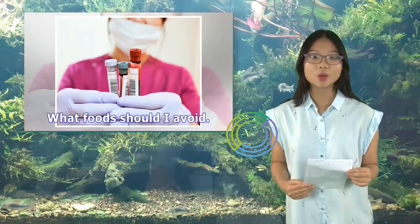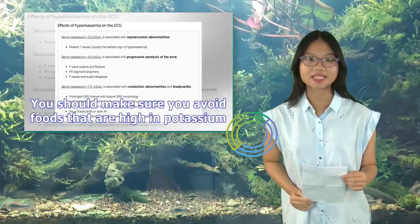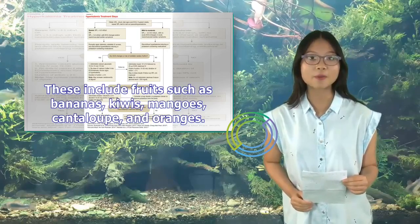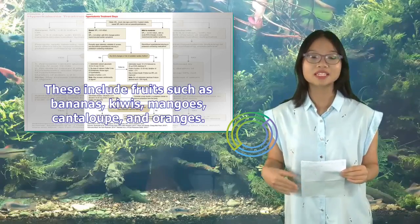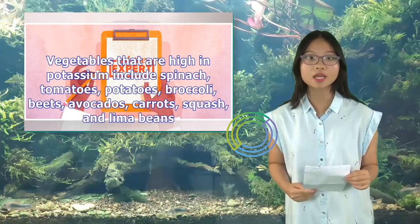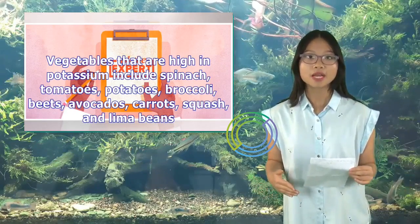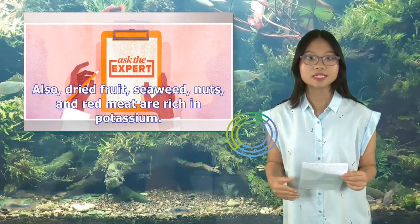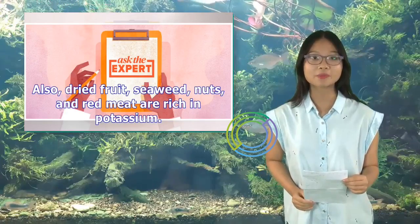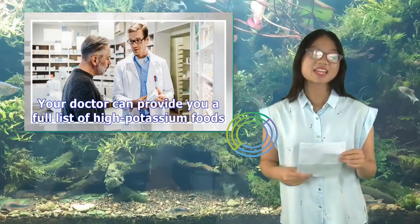6. What foods should I avoid? You should make sure you avoid foods that are high in potassium. These include fruits such as bananas, kiwis, mangoes, cantaloupe, and oranges. Vegetables that are high in potassium include spinach, tomatoes, potatoes, broccoli, beets, avocados, carrots, squash, and lima beans. Also, dried fruit, seaweed, nuts, and red meat are rich in potassium. Your doctor can provide you a full list of high potassium foods.